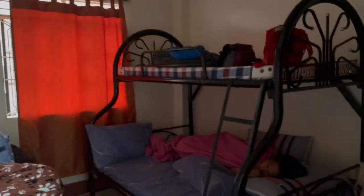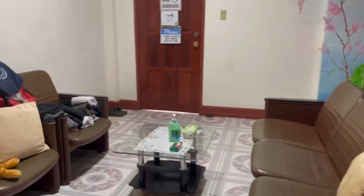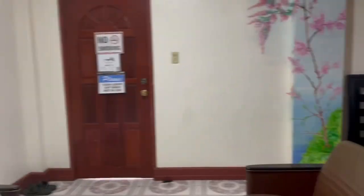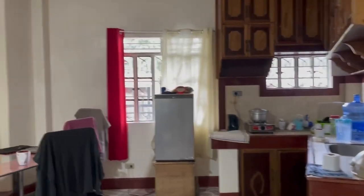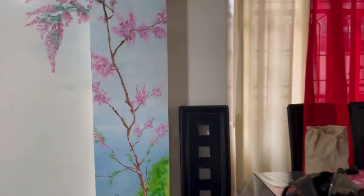So pakita ko sa inyo yung room namin. So gonna show you our room. And ito yung room namin, guys. There are a lot of beds. So one bed and one double deck with cabinets here. Ayan. So ayan, so this is how big it is. So ayan, so super big siya. So now let's go outside because I'm gonna talk about the price. So dito natin pag-usapan, guys, yung presyo saka yung location para may view.